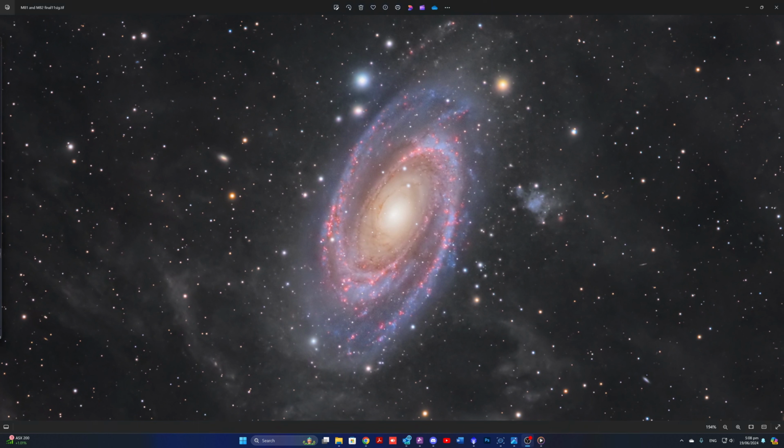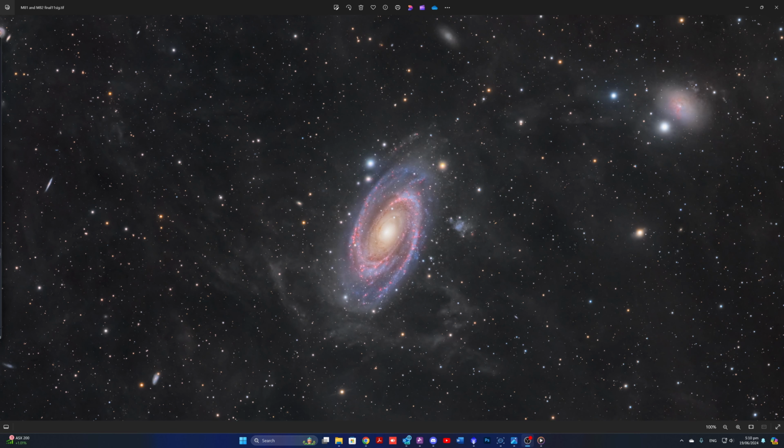Now M81, like a lot of galaxies, has a supermassive black hole at its centre, which is said to be about 70 million solar masses and about 15 times the mass of the Milky Way's central black hole, so significantly bigger.